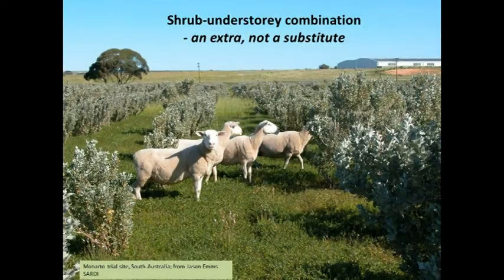One is that the shrubs themselves will respond to a good season like any plant will, and their productivity will treble very easily if you have a favourable set of conditions. But also it's the whole system. They're just a component of the whole system. You haven't put all your eggs into one basket.